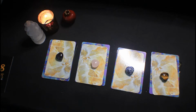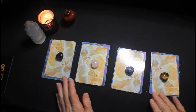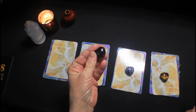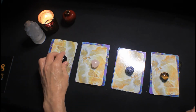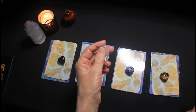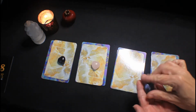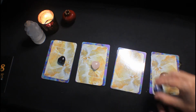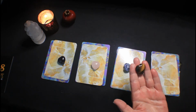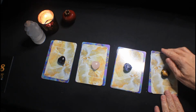So let's start. We have 4 piles to work with today. Pile 1, pile 2, pile 3, and pile 4. On pile 1 is an amethyst puffy heart, really beautiful little stone. On pile 2 is a rose quartz puffy heart. On pile 3 is a leopard jasper puffy heart. And on pile 4 is a tiger eye puffy heart. You see the tiger eye shifting in there. Love that.